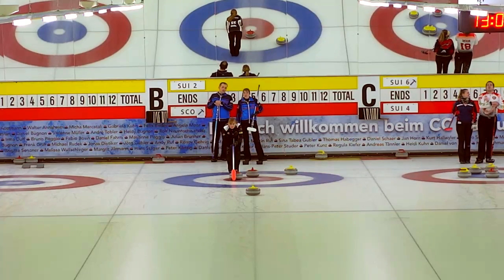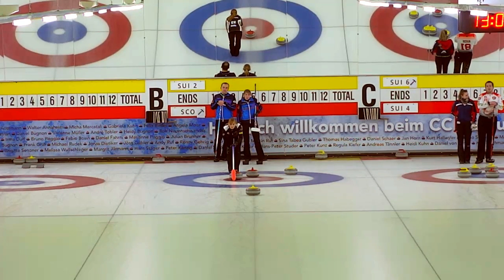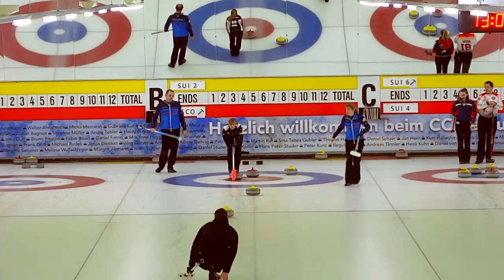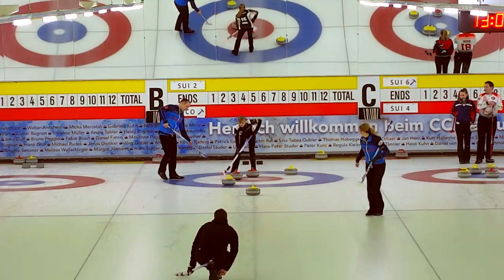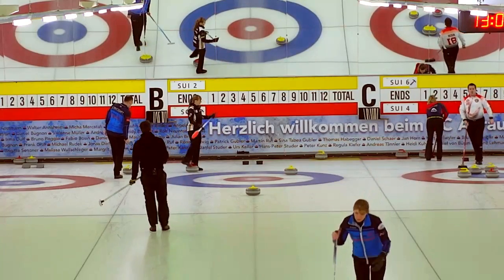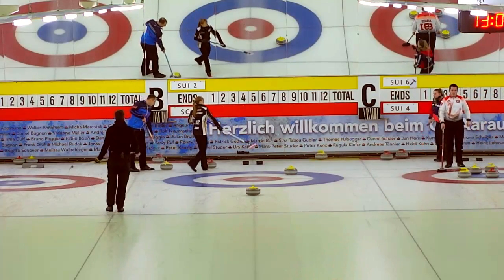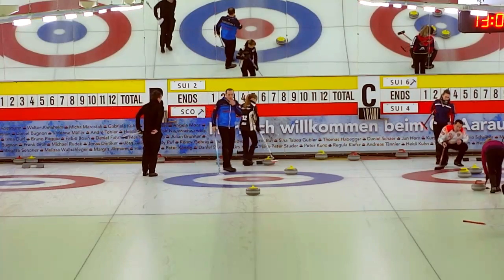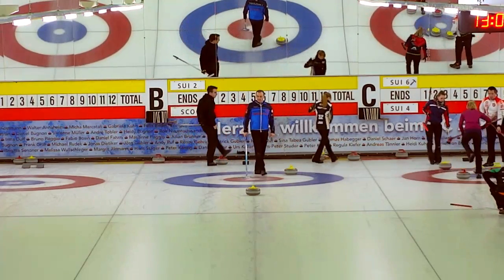It's a bit annoying when it's there in your way. Now with the new rules for mixed doubles, you're not required to actually have anyone in the house holding a target broom. They can actually go down and brush the stones, and the player could throw with no brush in the house. And I think you'll find that Freiberger and Jäggi do that a lot when they play softer shots.